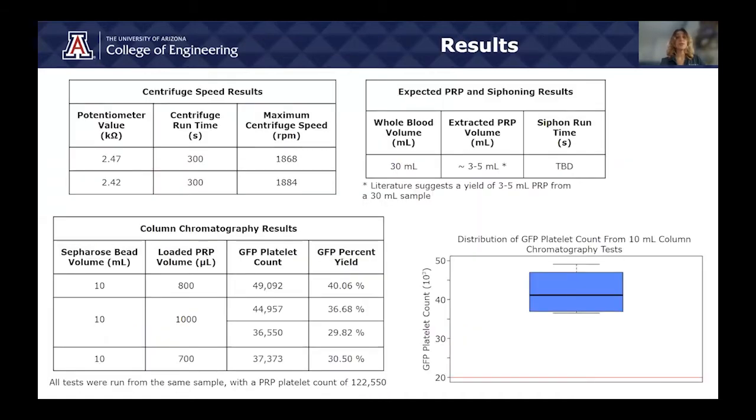Initial testing of the module has shown that the centrifuge can operate as needed, reaching a speed of approximately 1,861 RPM, which corresponds to a relative force of 387 G over the required 300-second runtime. Additionally, the siphoning runtime can be adjusted by changing the motor speed of the peristaltic pump. Our testing of the 10 milliliter columns verifies the efficient separation of platelets from PRP, as all tests resulted in a platelet count greater than 20,000. I will now pass it off to Destiny to go over a demonstration of the module.